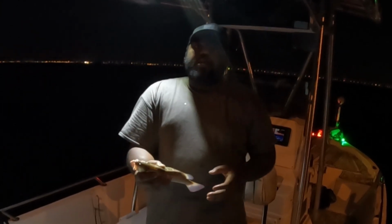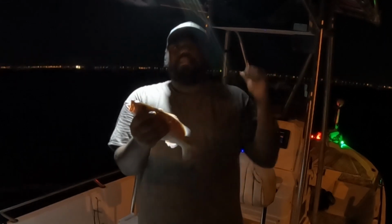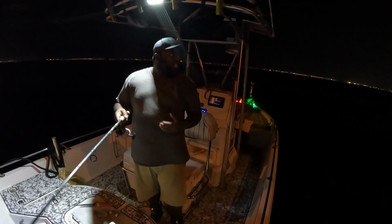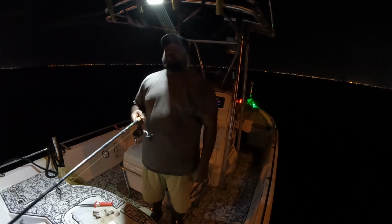That's the best size even for me. I think the limit's 10, but 10 is just too small. I like 12 and up, so he's a perfect size. I'm gonna go toss him in the box. The cast is a little short because I know that there's rocks right there. I'm not right on the pylon, just maybe about 10-15 feet in front of it.